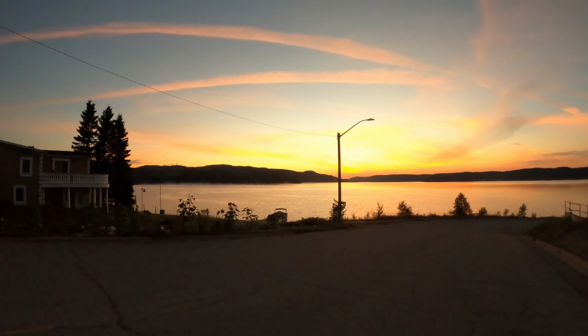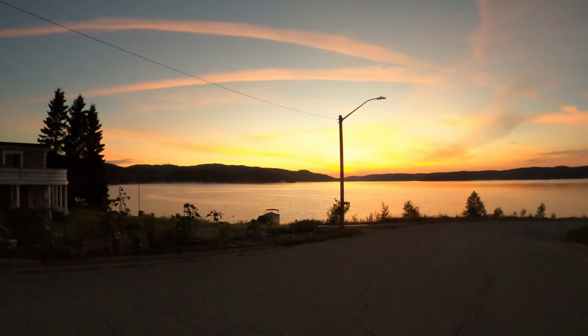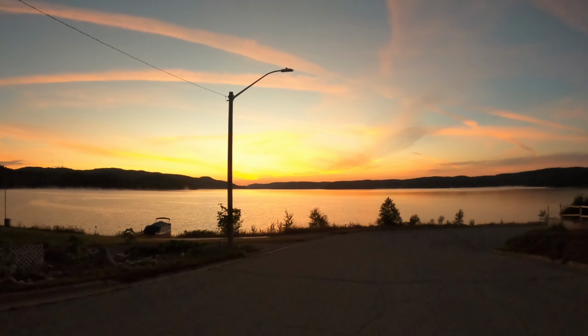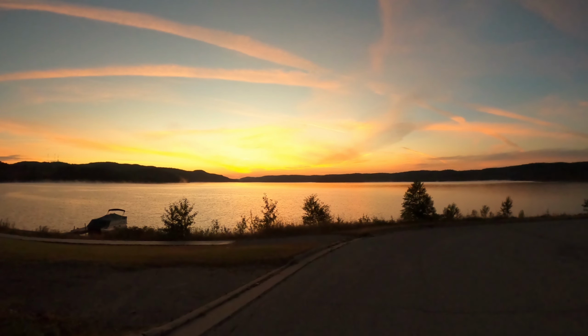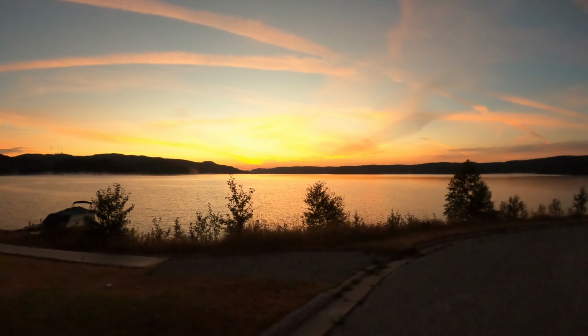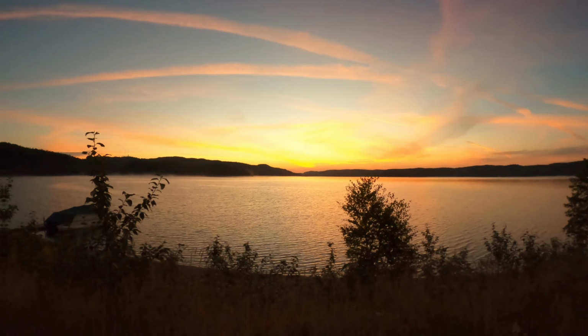We close the video with a spectacular scene on our second day morning, the sunrise over Wawa Lake. As the sun gently rises above the horizon, it bathes the lake in soft shades of orange and pink. The stillness of the morning is only broken by the distant calls of birds and the gentle ripples on the water's surface. It's a serene moment that captures the heart of Wawa, leaving you with a sense of peace and connection to nature. Thank you for joining us on this tour of Wawa, Ontario.